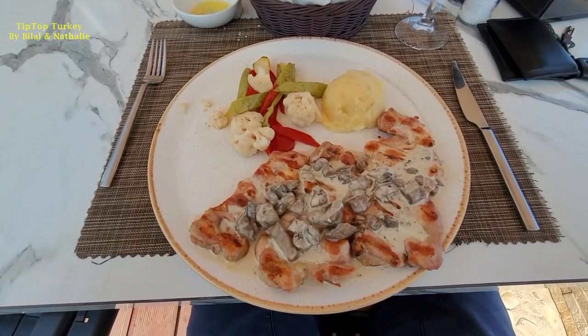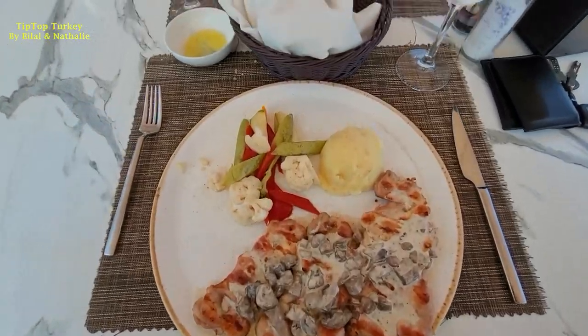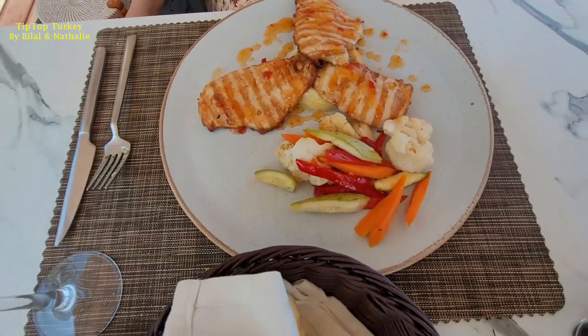This is the matarli chicken, which is the mushroom chicken. And this is sweet and chili sauce chicken.